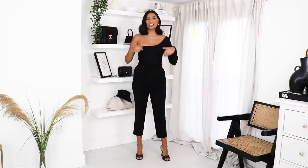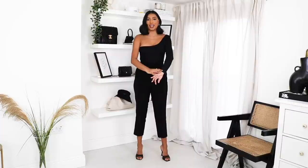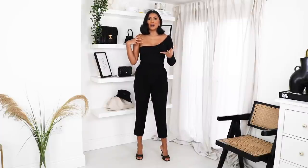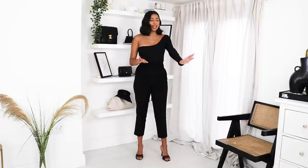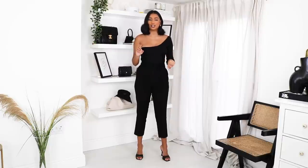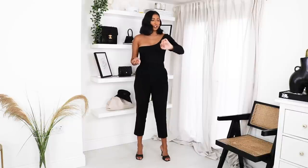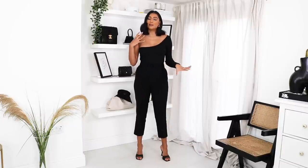The first thing that I picked up was this bodysuit. So it's a one shoulder bodysuit with a long sleeve, which I absolutely love. You guys know how I feel about my one shoulder asymmetric top, so of course I had to pick this piece up. Now, the thing that I didn't know about this is that it actually is a glittery top. When I saw it on the website, I thought it was an all black plain bodysuit. But when it arrived, I noticed that there's little threads of glitter.